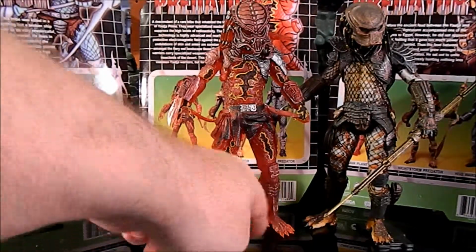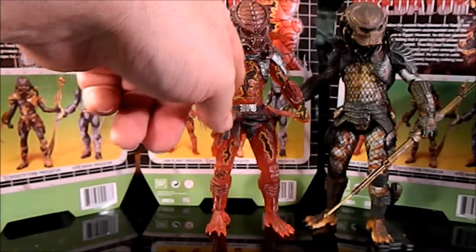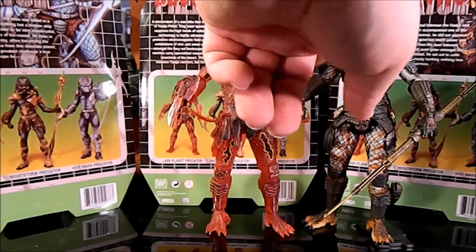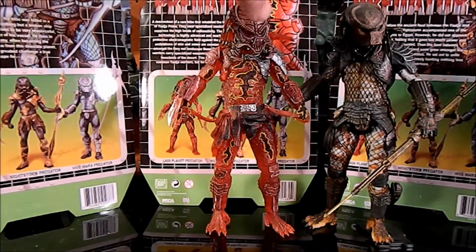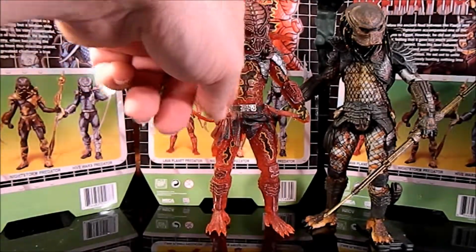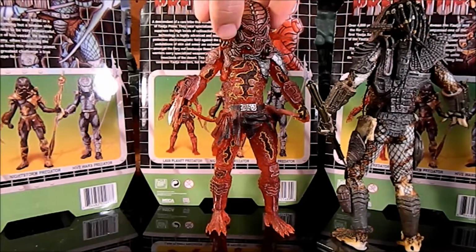He's got the same feet and shins, legs, chest, and upper arms. Looks like the forearms are different on this guy, of course. He has a specialized claw over on this side and a new head. Also, it looks like he has a new waist part there, which is pretty neat. But other than that, he's the same.